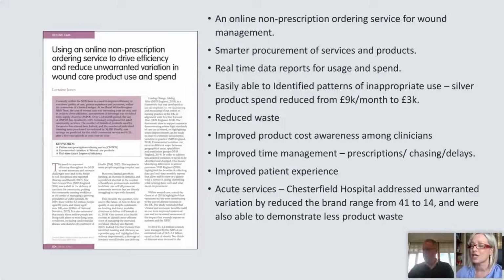We can see who's using what and whether we are compliant. And if there's a sudden increase in a product line, we can ask those questions. Why? Could we be using something more effectively? And it has had a significant impact on reduction of waste, particularly in those community areas. And of course, as we said, improved product awareness for clinicians and time management as well. And it also improves the patient experience.